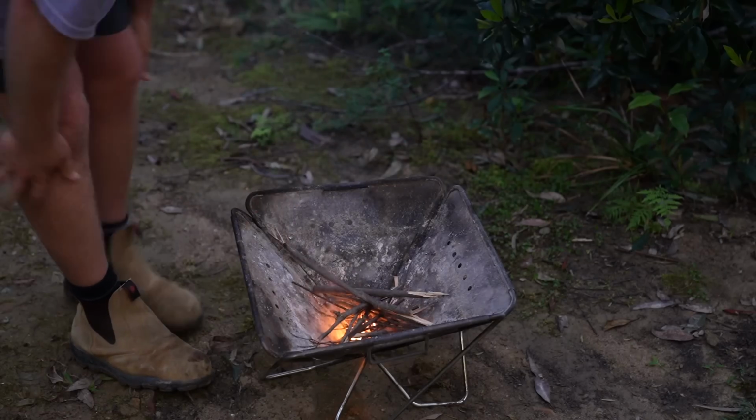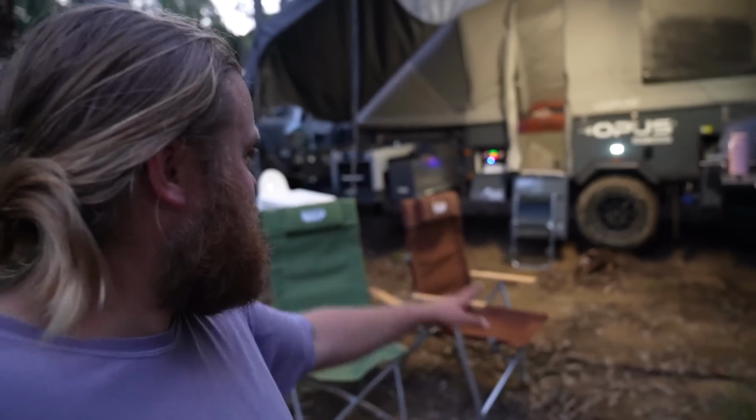Trailer's pretty much set up. Demi's just in there making the bed and sorting a couple of things out. I've got to light the fire now. So good to be out here in the mountains, middle of nowhere, no one around.